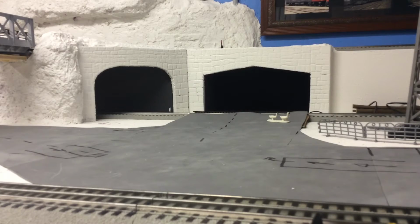Alright, I couldn't find another train, so the freight car is worth freight cars to it, but not right now.